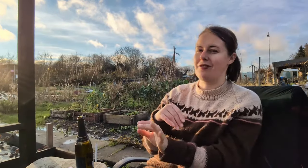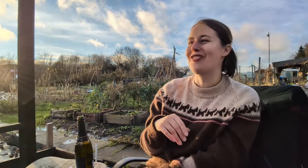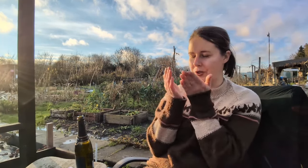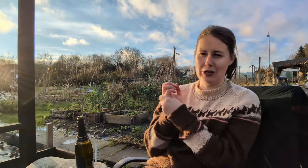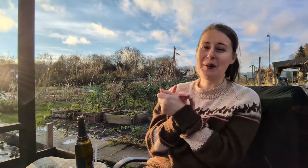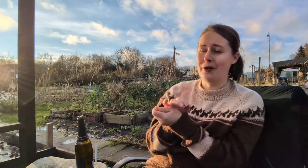I mean, she's gained from it. She's had plenty of veg off the plot, but she's also put a lot of work in. I would say if your idea of gardening is just you on your own in your space, then perhaps an allotment isn't for you, because people will talk to you. They will talk to you, and not for just a short amount of time.